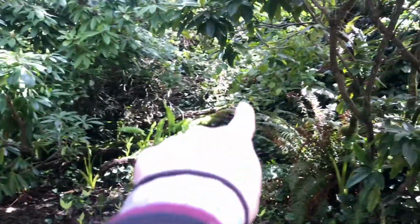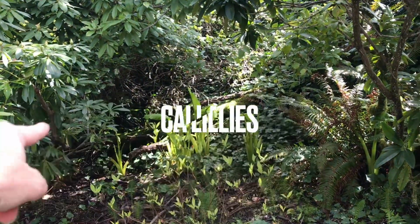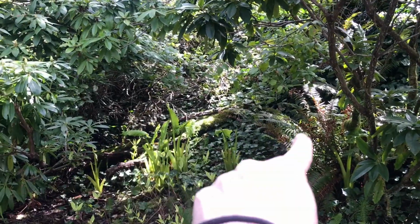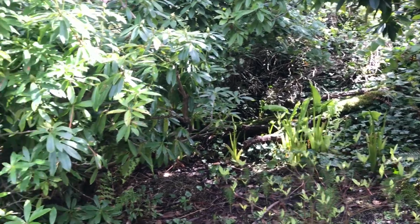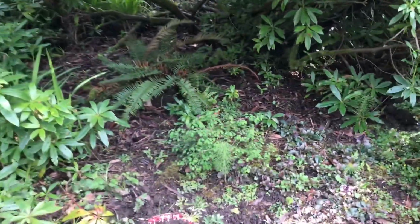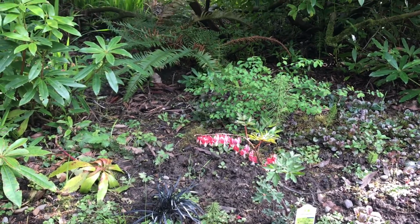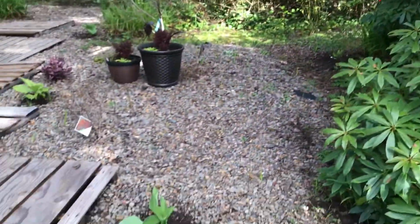And then our lilies are coming up back there, and they look like they got a lot of hail damage on them, but they'll do okay. They'll come back and be strong in no time at all. Of course, we have the red bleeding heart right here. Still so happy I ended up with that plant.